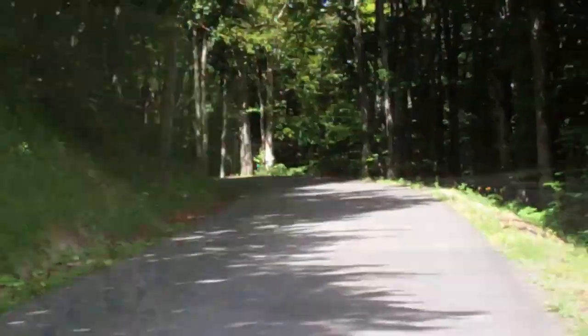Col de Richemond is a beautiful, quiet little climb. The pros are going to fly up this. In fact, there's even a little downhill before we get to the col.